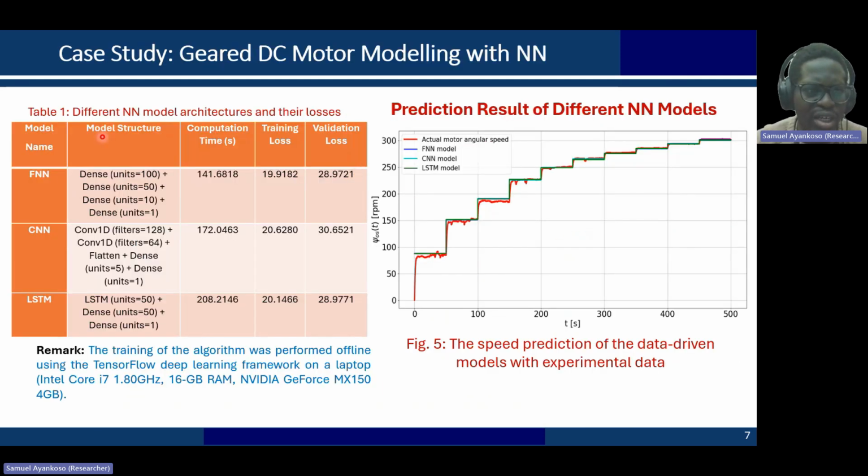All right, so these are the different neural networks we tried. This is their architecture or the model structure. Yeah, we tried feed-forward neural network, we tried convolutional neural network, and we tried the long short-term memory. This is the prediction of the three models. We can see the prediction of the angular speed is very close to that of the actual motor. So we can see that yeah, the training loss was even small. The best result was gotten when we used the feed-forward neural network.